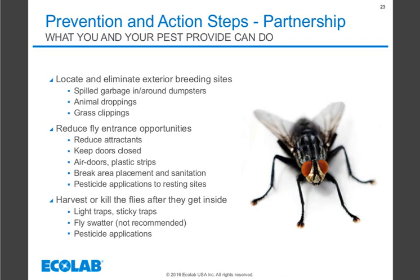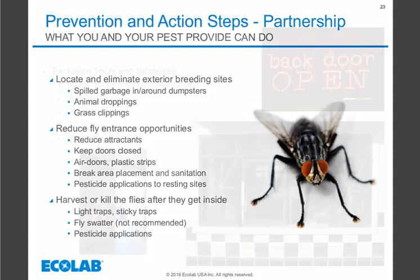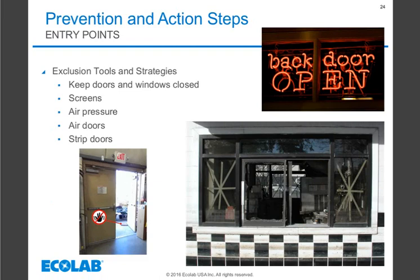And then there will be pesticide applications that your pest management provider will do to reduce the fly pressure. So as you can see, there's a lot of things that need to be done in concert with each other to really reduce that fly pressure. And a big thing is the doors. That's how they're getting in, of course. Also make sure your screens on your windows are in good shape.